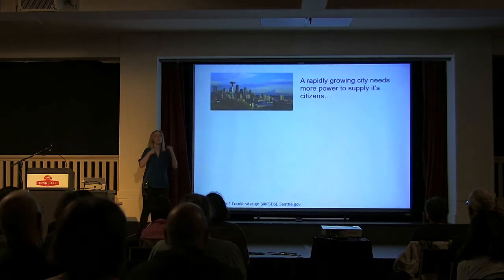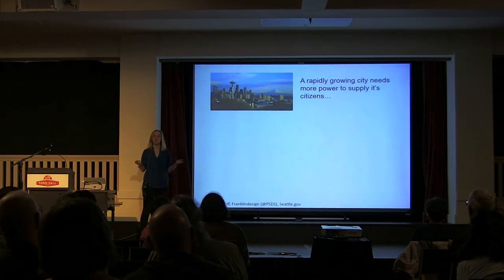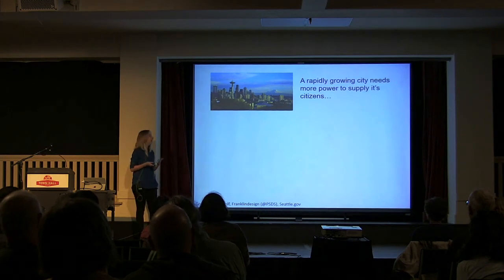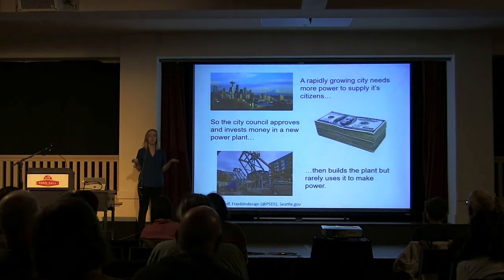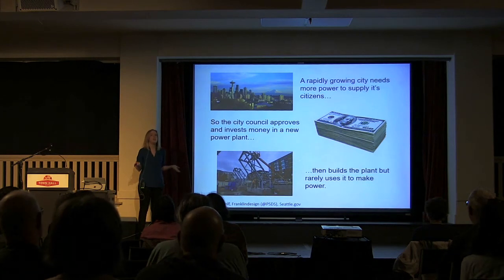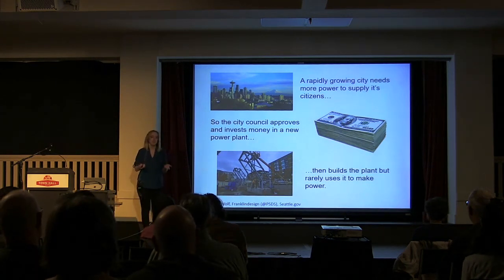It would be like if you had a city that was growing rapidly and needed more energy or more electrical power. And so the city council comes together and says, all right, we're going to build a new power plant, we'll invest money, time, and resources in it, go through all of the trouble of making all of these power plants, and then rarely even use them. And that doesn't make sense, right?